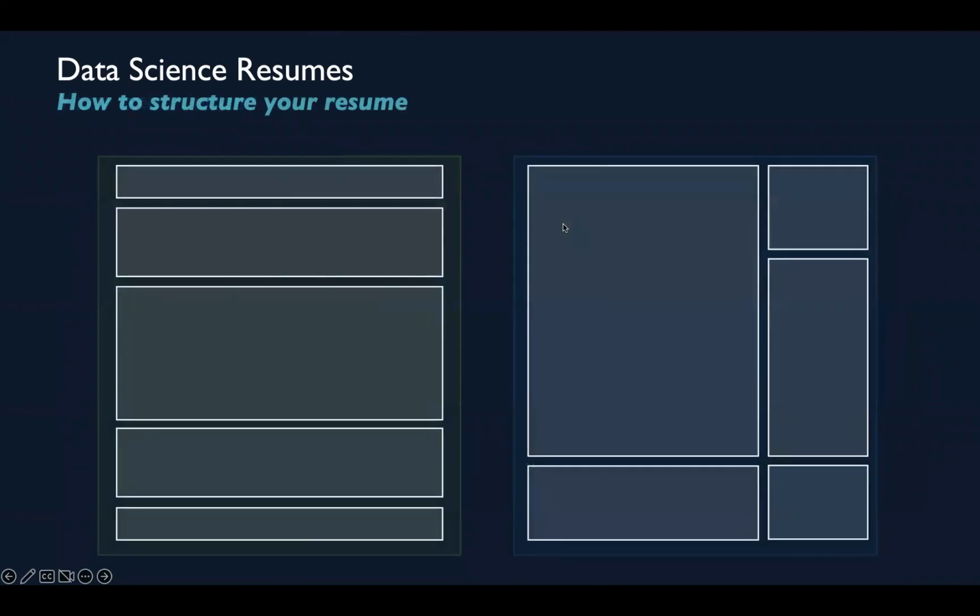So what's the best way to structure your resume? Of course, it depends on your background, but let's talk about the structure. These are the two structures that I find very common. On the left-hand side, it's a row-based structure, and on the right-hand side, it's column-based, so we have two columns. I personally like the one on the left-hand side. It's easy and straightforward.